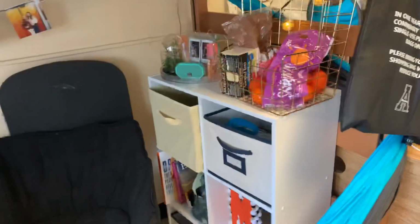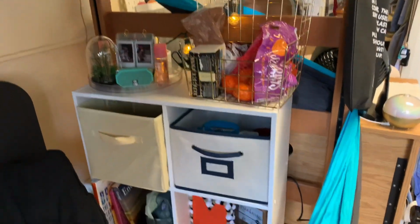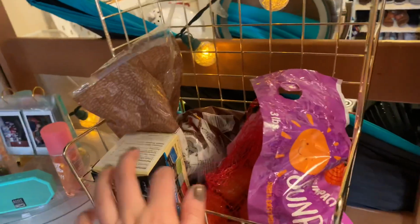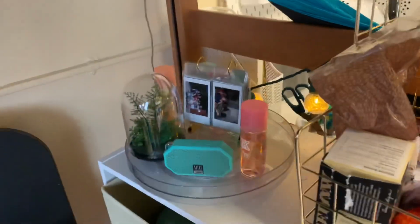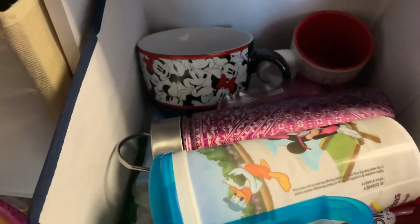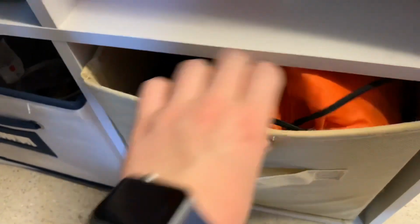Here is just a little array of objects on this shelf. This shelf is the same as that shelf if you want a size perspective, from Target. Here's my snack area, perfumes and pictures. And in here I have cups and extra wipes and everything. Over here is plates and more cups. And then some decorative items, and this is outdoor stuff and workout stuff.